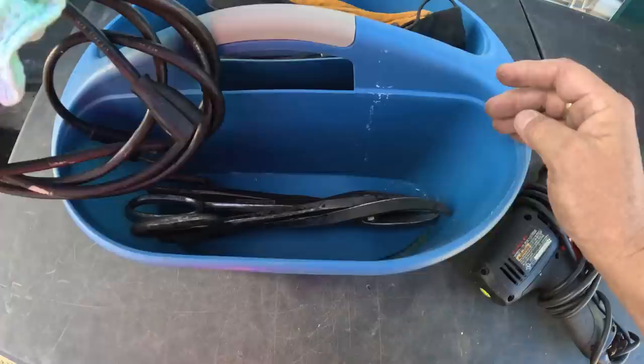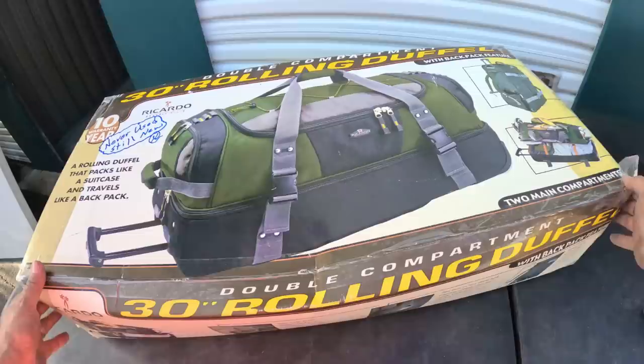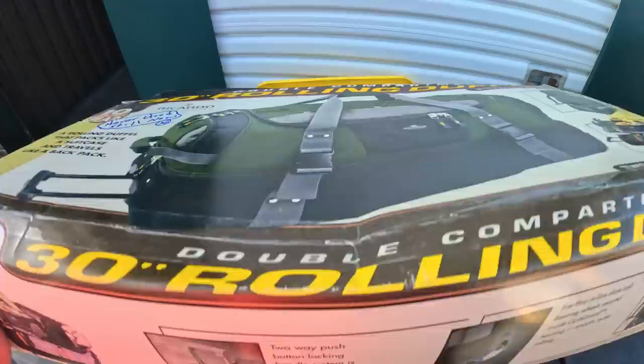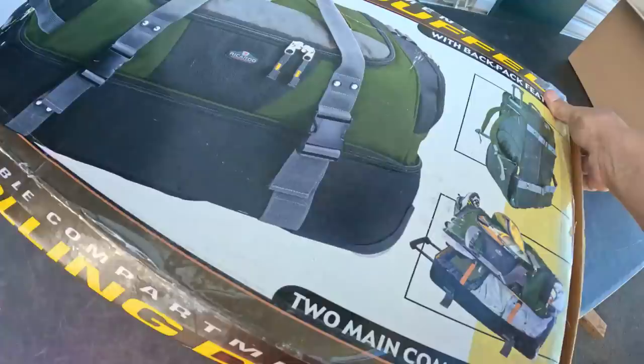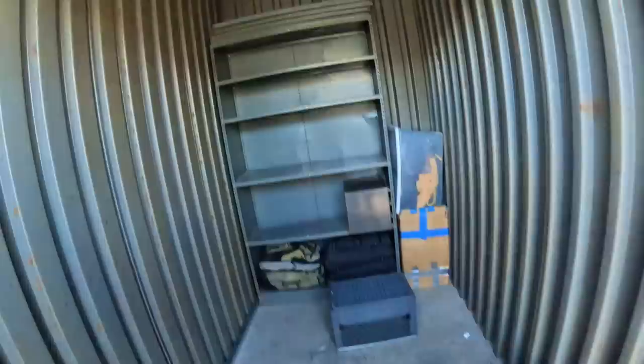All right, top shelf products. Those are cool. Gloves. Yeah, wow, look at this. Never used, still new, it says on this Ricardo Beverly Hills rolling duffel bag. That's actually kind of nice. Yeah, it is brand new. Dang, okay. All right, I'm still gonna bring it out to the market, but I might ask 20 bucks on that. Perfect. Okay, that's it for the top shelf.